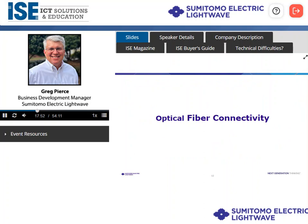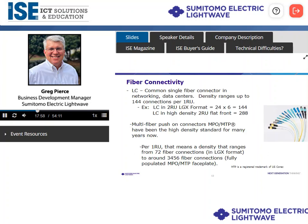Now I want to switch over to optical fiber connectivity and speak to that for a moment. So if we think about the connectivity piece, many of us are familiar with SC and LC connectors, been around for many years now, and LC being half the size of SC, more or less. And we know now that LCs are getting down to the size where they're pretty small, and the more dense you make those, the tougher it is for technicians to get in there and work with them. But those are still common in the data centers for single fiber connectivity.